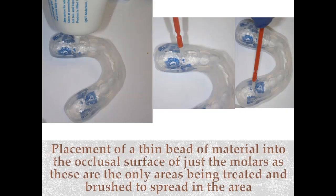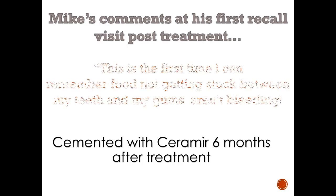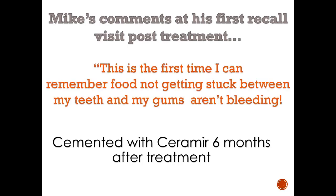And so what do we do? We make him a lower tray, and we tell him just put one drop of gel here and one drop of gel here. He doesn't need gel up here, just one gel each place. I mean, seriously, one tube of this is going to last him like 3 to 6 months. His comments at his first visit were, and I love this, it's the first time I can remember food not getting stuck between my teeth and my gums aren't bleeding.